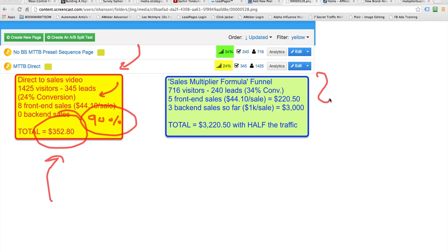As soon as I implemented this strategy, which I'm going to show you exactly how to do, and why it works so well: 716 visitors, which is about 50% less than before, 240 leads, which is a 34% conversion rate, and 5 front end sales. Remember, this is half as much traffic, so if I got the exact same amount of visitors, that would actually be 10 front end sales. So it's more front end sales.